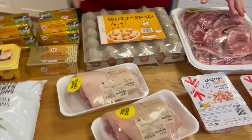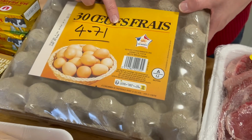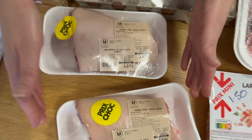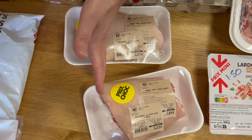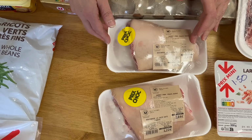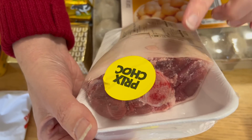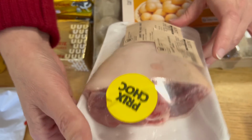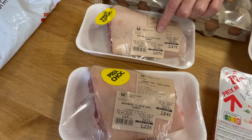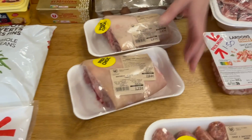And let's come over here to what we've got. We've got 30 indoor eggs, which were $4.71. This here is if you get a leg of pork, the expensive bit is this end. That's the expensive leg of pork, and this is the cheap bit. You can see here, it's quite okay, see that, Mike? Yeah. Just enough meat on it for Mike and I on that one. And these are a short date, so they're going to be popped in the freezer. This one was $1.07 and this one was $1.22.